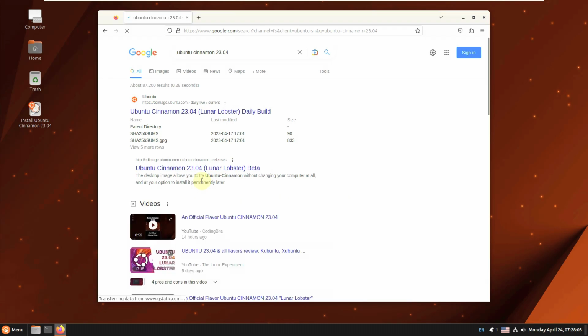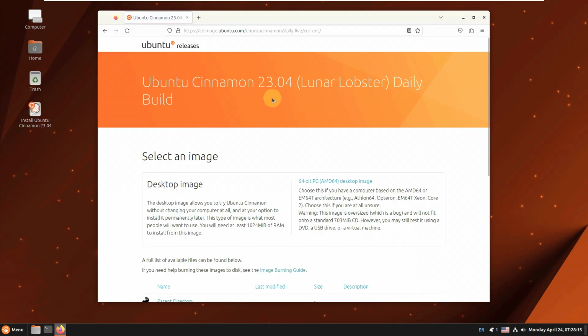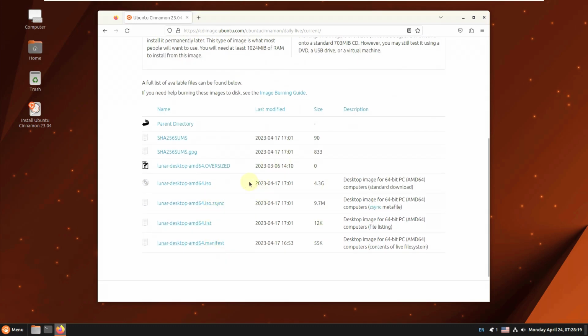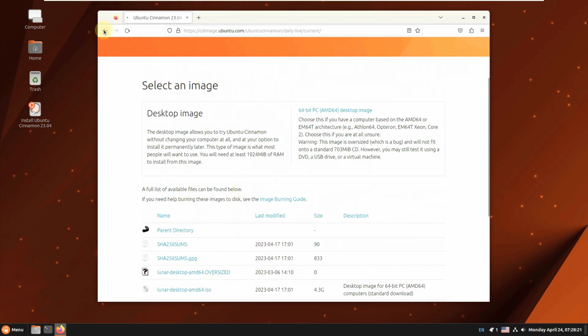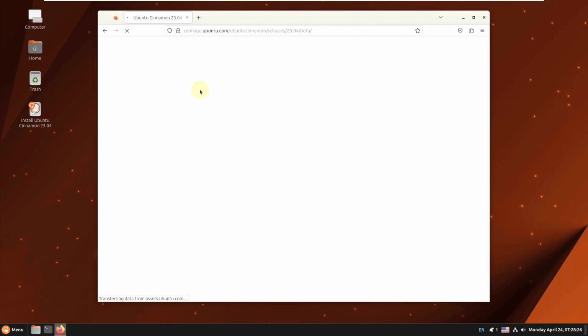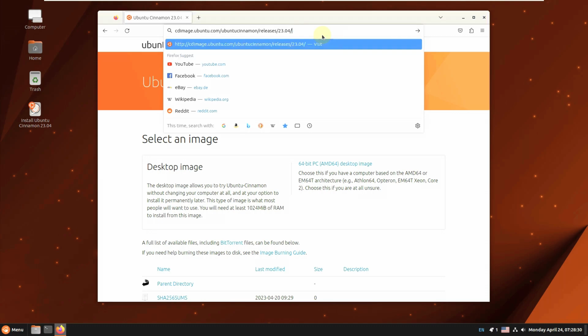It says daily build and beta, no problem, you just need to click on it. Even if you click on the beta version, you should be having the stable version, because as soon as the stable version is released, the beta version will be removed. So this is a daily build. If you want the daily builds, you can go with them. If you want to download the stable version, just remove the beta in front of them in the URL.